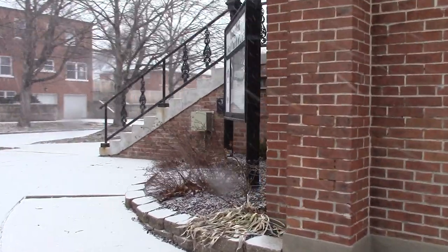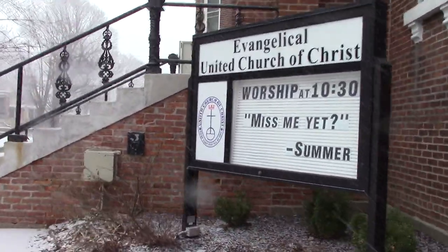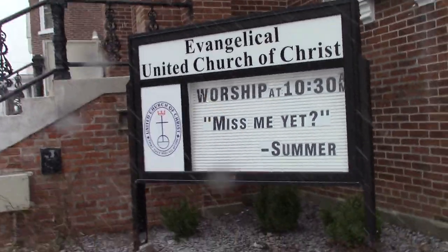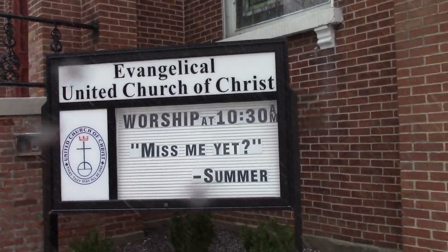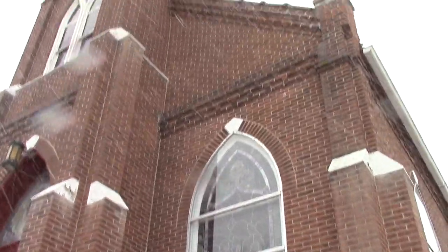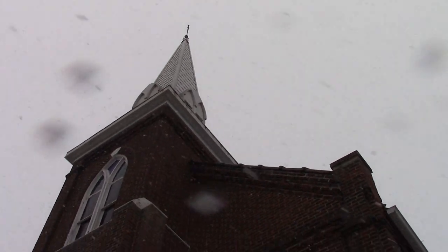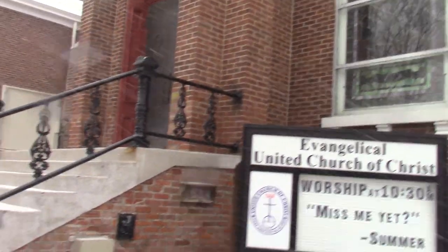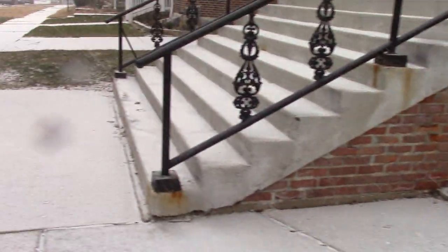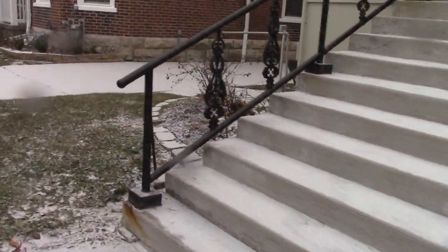And like I said, we're coming up now on the front of the church. You can see there, today it is indeed the Evangelical United Church of Christ. Yes, I do miss summer, especially as the snow is falling on us right now as I film. I'm ready for spring. I'm ready for summer. But yeah, look at that up there. Beautiful, beautiful steeple. And then yeah, we'll walk around, and I'll do a quick walk around to the side a little bit.